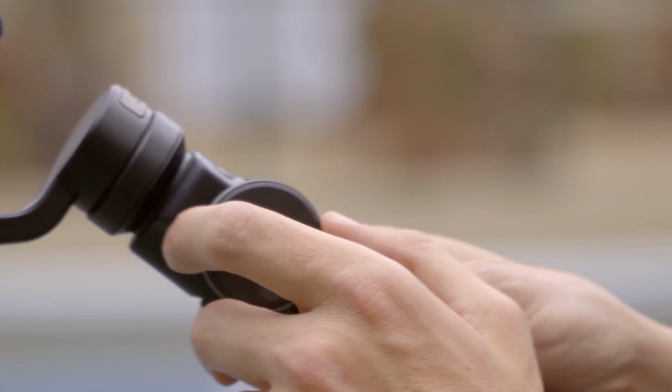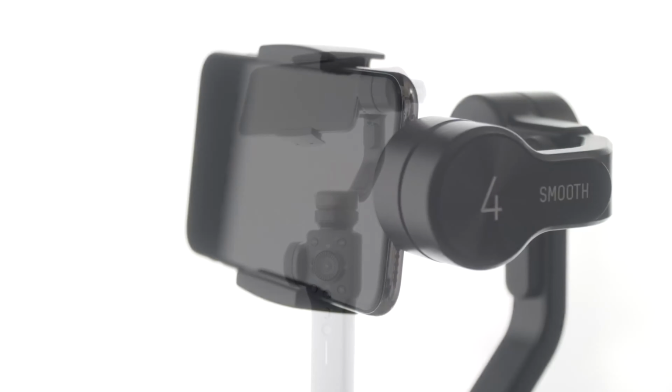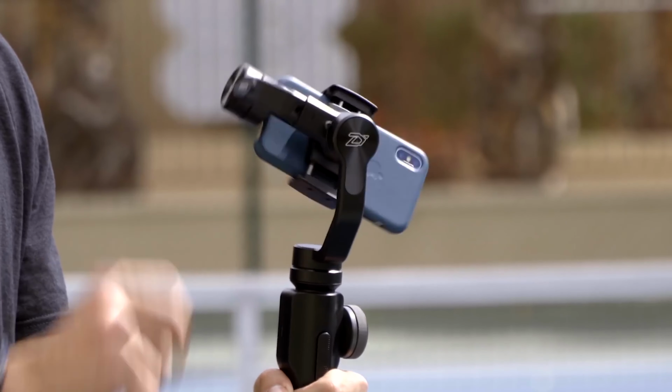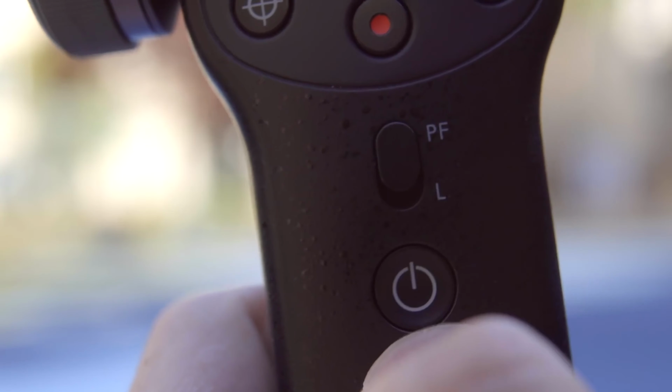While advantageous, the one minor drawback of the abundance of buttons on the Smooth 4 is that it can be overwhelming for beginners. You'll quickly get used to them though, and soon find it a much more powerful way to shoot smartphone videos. The gimbal is surprisingly inexpensive for what you get, especially given the impressive stability and the amount of extra control on offer.